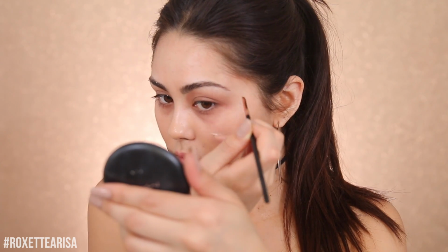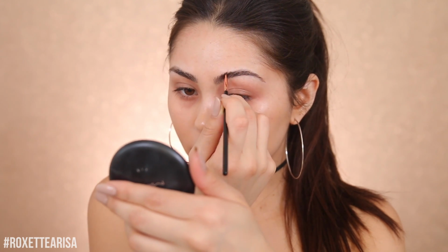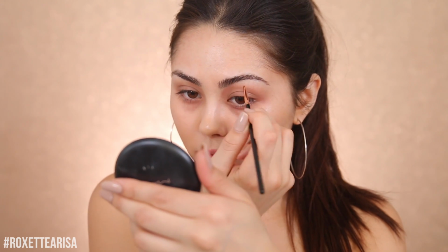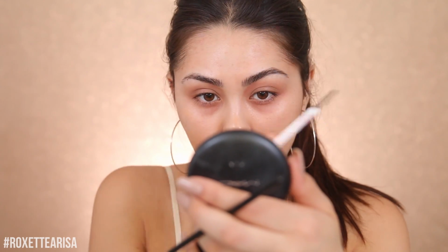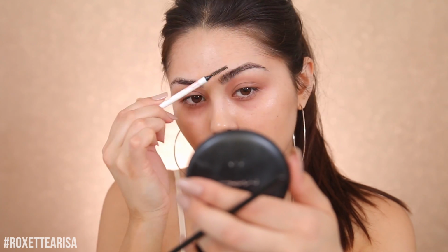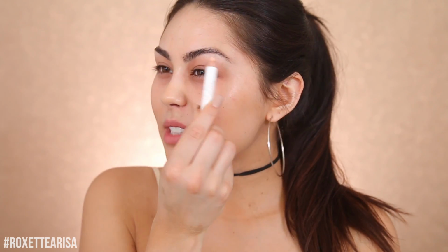So I personally use the Sigma Wing Liner E6. This is actually the brush that I use for wing liner, but I find that it works really well for getting really small brow strokes because it's so tapered. And then as soon as our brows are just a little bit filled in, honestly I don't fill them in too much when I'm going for this super duper natural look, but you can see I do a little bit.